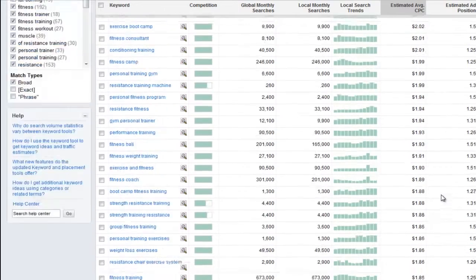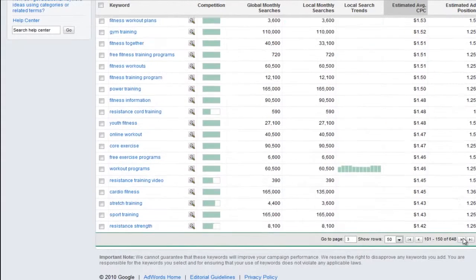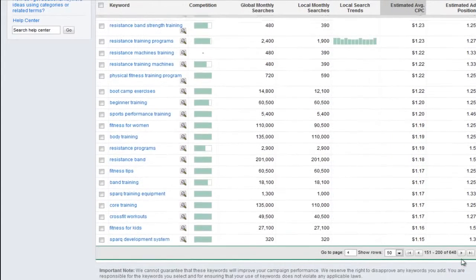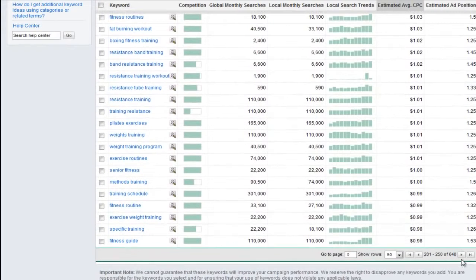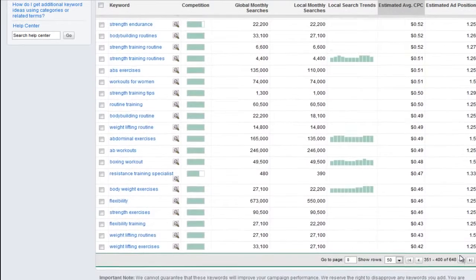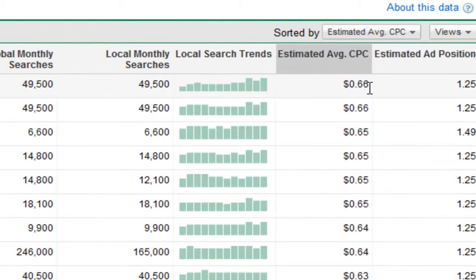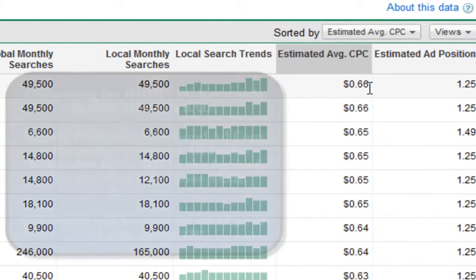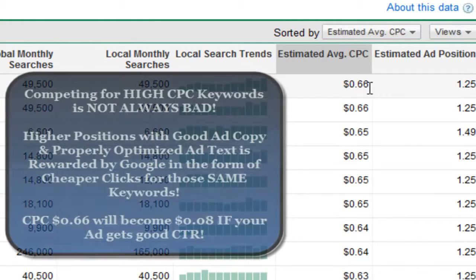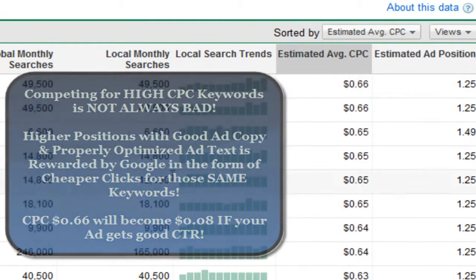Again, fairly expensive, between $1.76 and $2.26 a click, so I'll move to the third page. Still expensive. Fourth page, still expensive. Fifth, sixth, seventh. Yeah. Now we're looking at, even though the average cost per click is something about 66 cents, I'm going to be talking to you about how to improve on these estimates and be able to spend roughly 7 to 8 cents perhaps per click on any one of these terms.